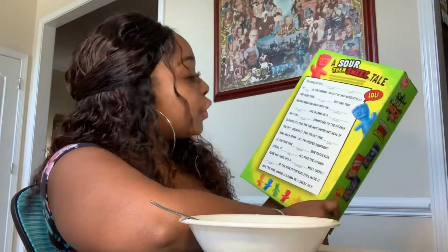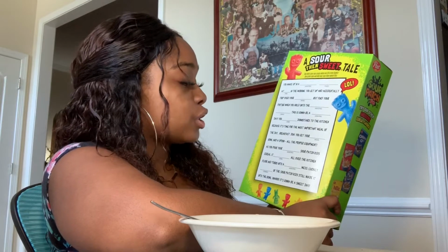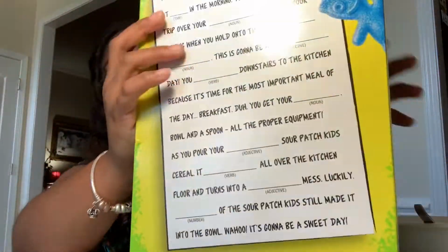Okay. You go downstairs to the kitchen because it's time for the most important meal of the day, breakfast, duh. You get your Sour Patch bowl and the spoon, all the proper equipment as you pour the... Okay, I'm done. I am not good with these. Hey, I'm going to put it right here so y'all can see. Maybe I come up with it.